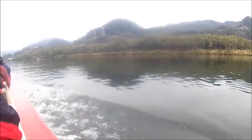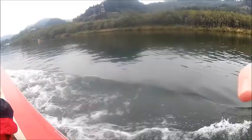I'll be stopping the boat just before we get to anchor. As hard as we can. I'll shut the motors off.